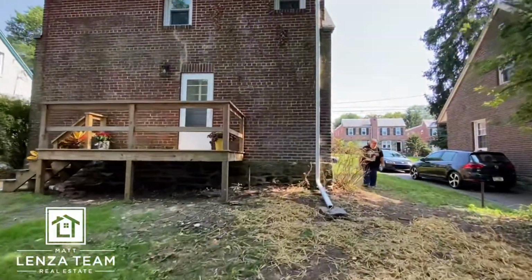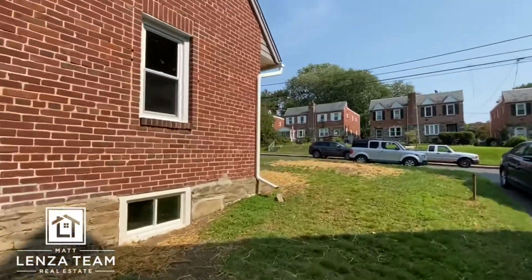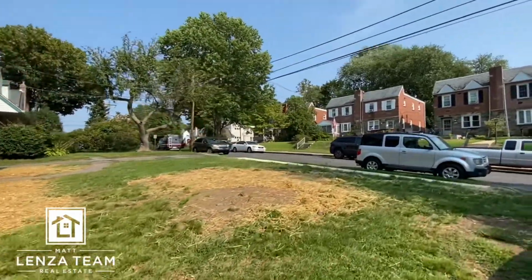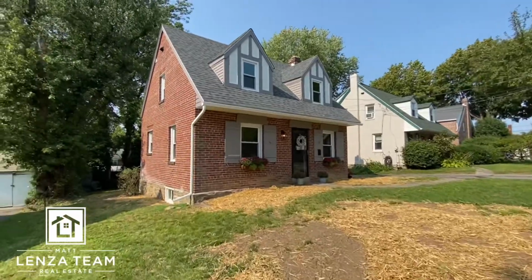So you see all the brick. We see new windows throughout, new roof, and the grass still has to come in. So that's why the hay's here. But there you are. And you see a little bit of the surrounding neighborhood here. Great, great pocket of Media. And there we are. So that is the outside.